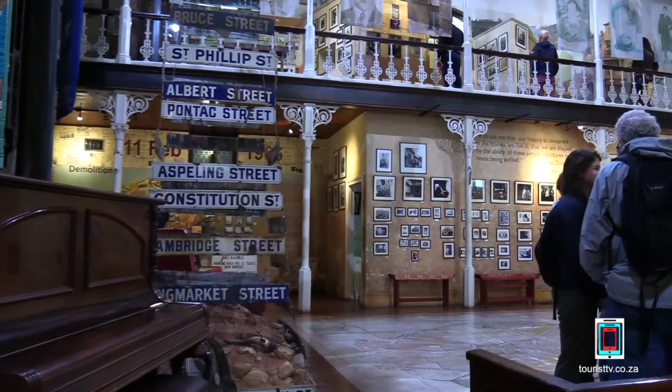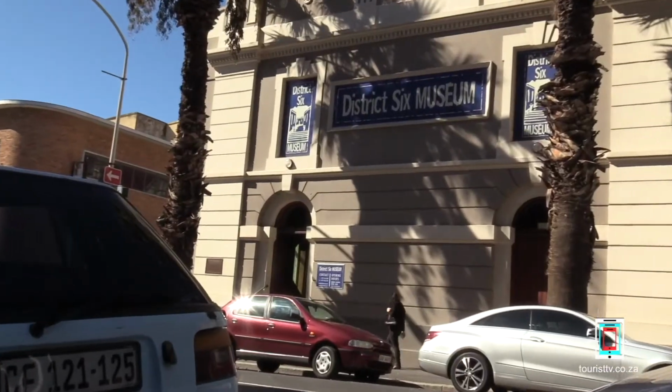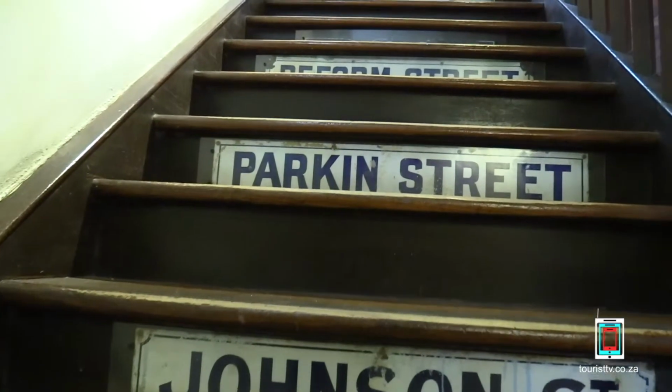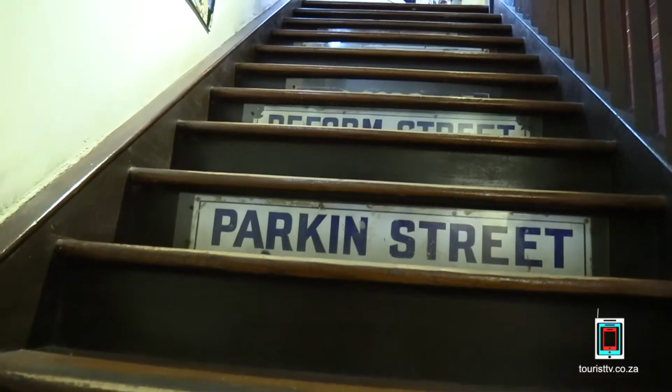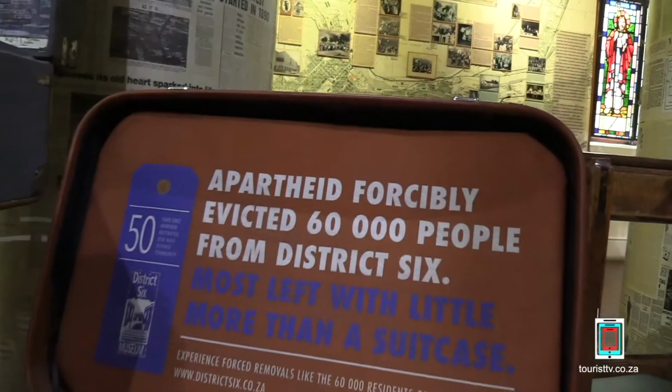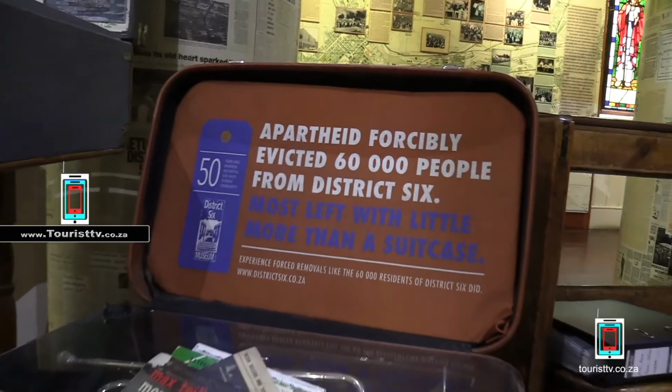The District 6 Museum, located in Cape Town CBD. The District 6 Museum was founded in 1994 as a memorial to the forced movements of 60,000 inhabitants of various races in District 6 during apartheid in South Africa in the 1970s.